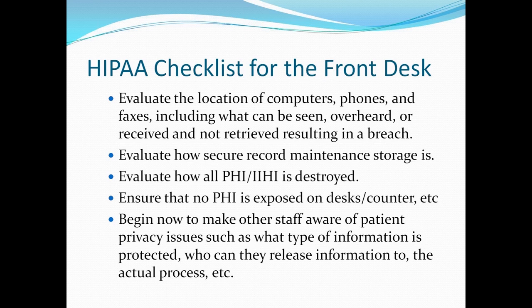Another one here on the checklist is that you want to make sure you're not releasing information over an intercom. Maybe you meant to hit somebody's personal button to ring their desk, and you're blasting stuff through the office, and you might not even know. Make sure that conversations are kept in a confidential tone. Maybe lower your voice. Architecture being what it is, we have very open treatment areas these days. But you just use your common sense.